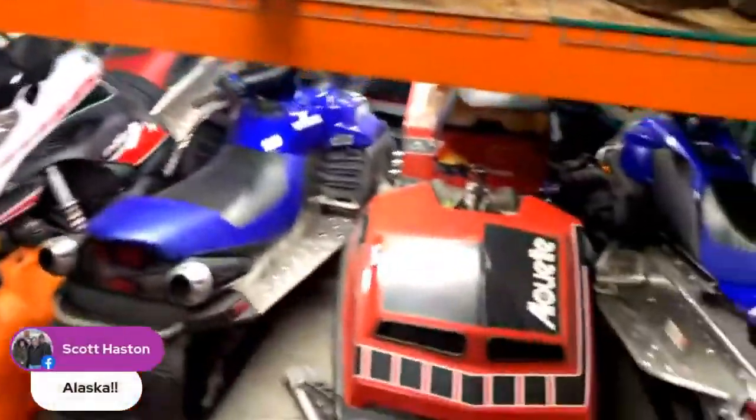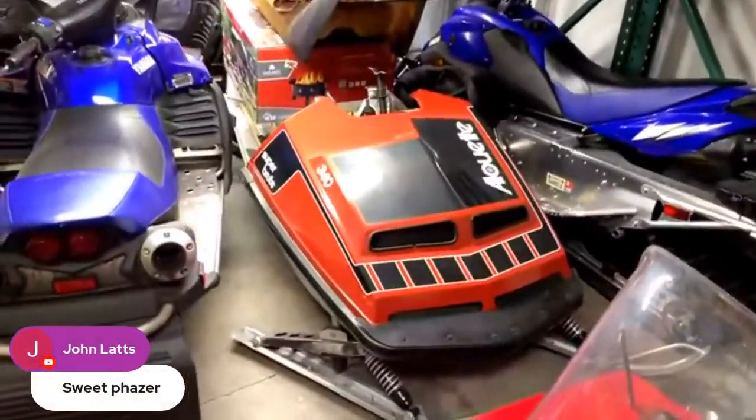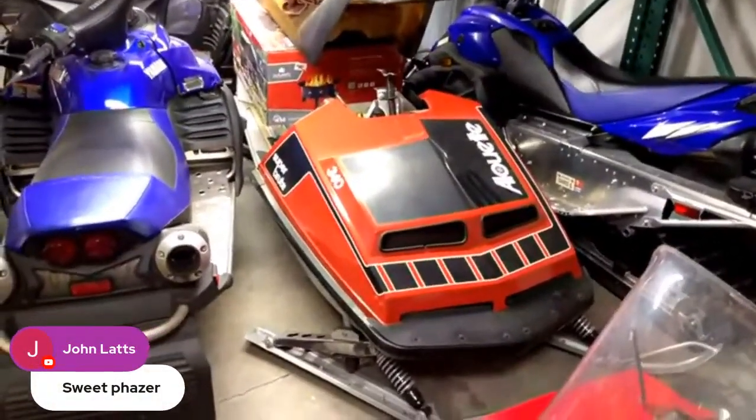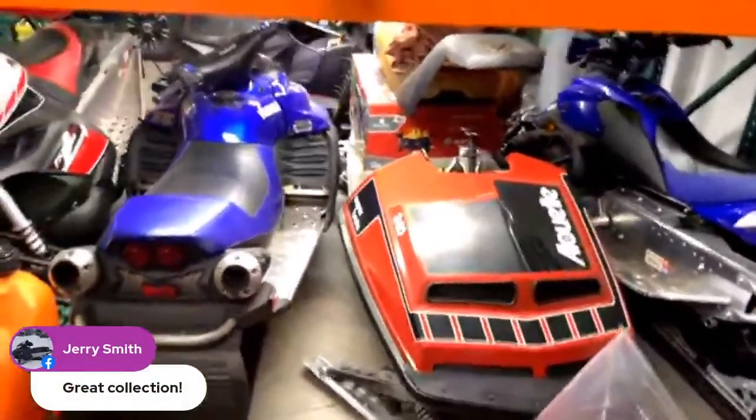Then I did start, recently, well, I say recently, in the last 5 years or so, restoring a 340. I haven't done much on that in the last couple of years, but hope to make that a project here pretty soon. Nice.